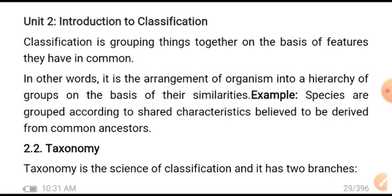In other words, it is the arrangement of organisms into a hierarchy of groups on the basis of their similarities. For example, species are grouped according to shared characteristics believed to be derived from a common ancestor. So this arrangement of organisms into a hierarchy is what we call a classification.